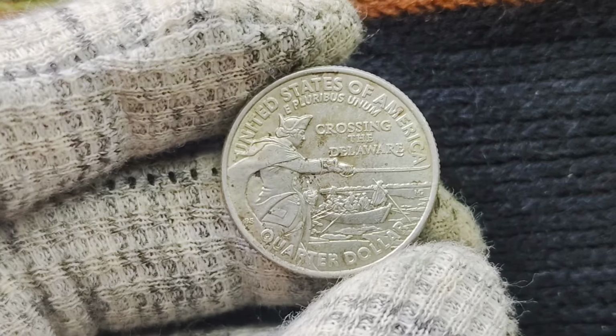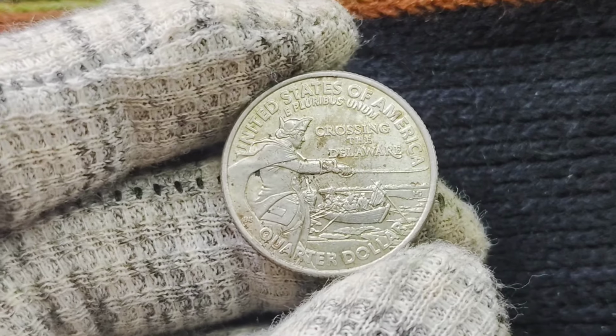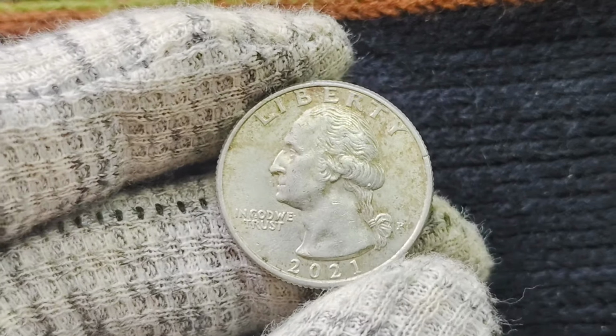So what can we learn from this? Always pay attention to the details when it comes to coin collecting, as an error or unique feature can turn an ordinary coin into a priceless treasure.